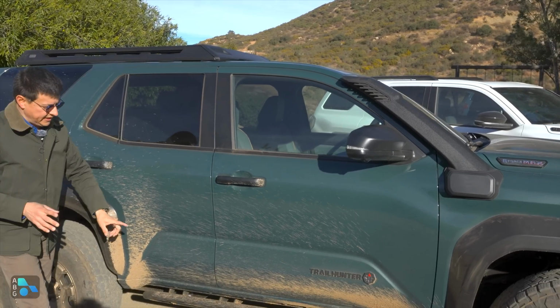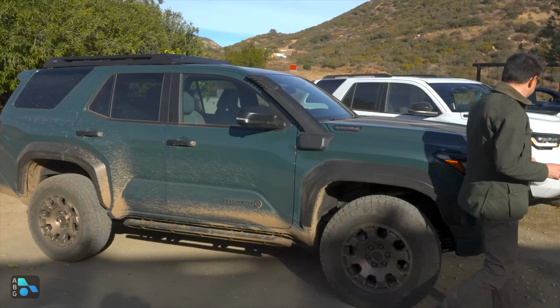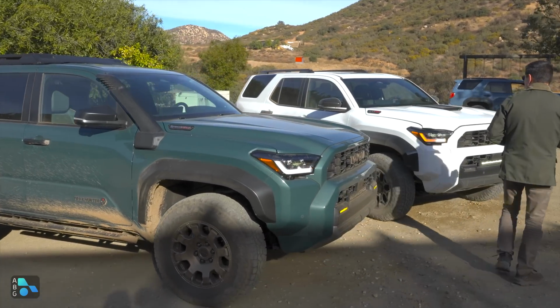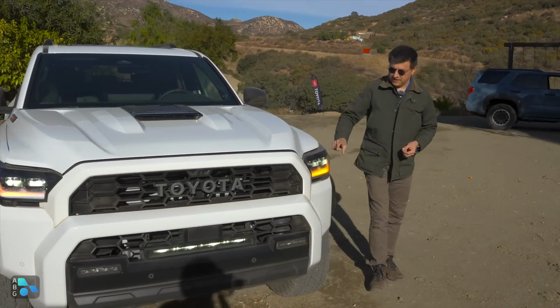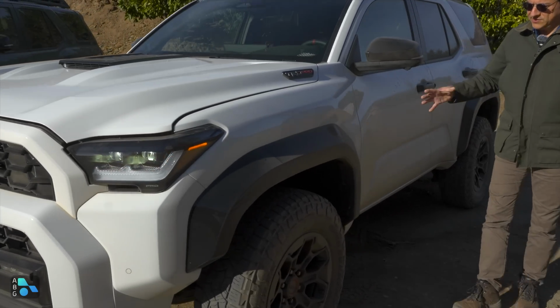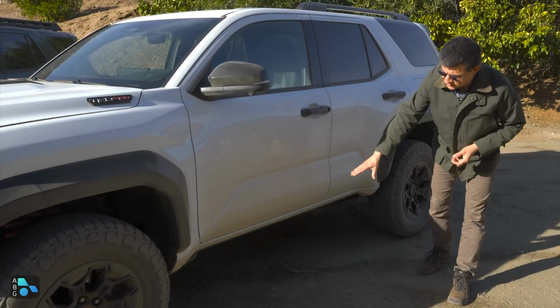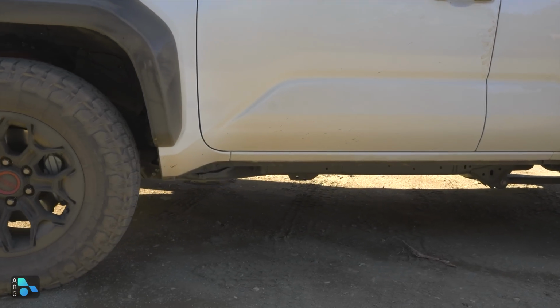Other changes around the side, you can see we have the rock sliders over here on this model, sort of a tubular design. And if we come all the way around to the TRD Pro, again, we get the shiny black plastic wheel arches. Here they look matte, but that's just because they're dirty. You'll notice we don't get rock sliders from the factory under there, so that is definitely a key difference.